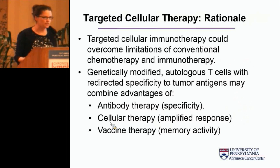So for my introductory slides, I think we had a really nice introduction just now by Dr. Park with the Sloan Kettering experience. So I'll try to go through these slides a little bit briefly. But as we've already heard, as a treatment modality, targeted T cell therapy has the potential to overcome many of the limitations of both chemotherapy and other targeted immunotherapy. It combines many attractive traits of the other immunogenic therapies with the specificity of a targeted antibody, the ability to expand in vivo for an amplified anti-tumor response, and as I'll show later, the persistence of these T cells over time may confer some memory activity with the potential for ongoing tumor surveillance, which is of course the goal of cancer vaccine therapy.